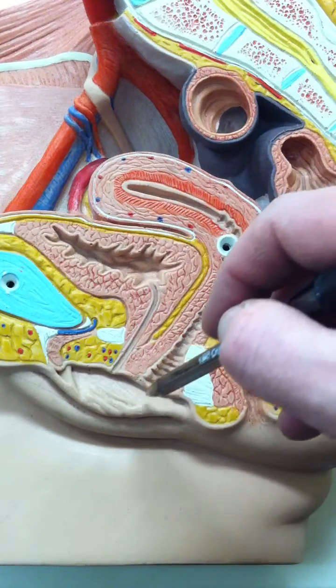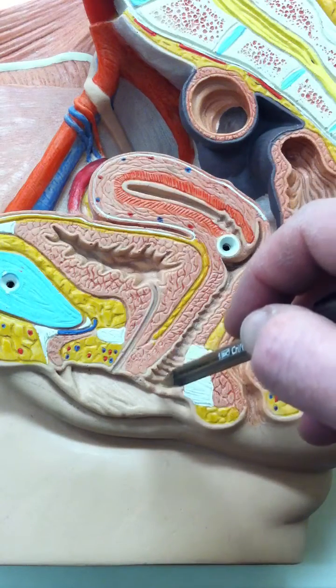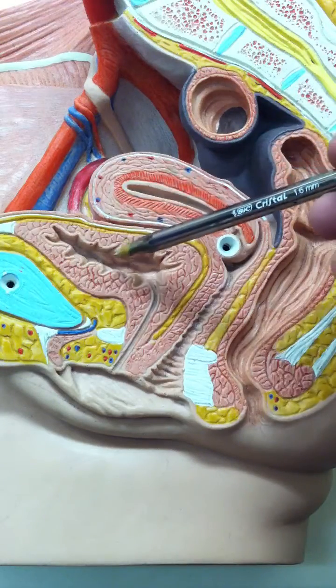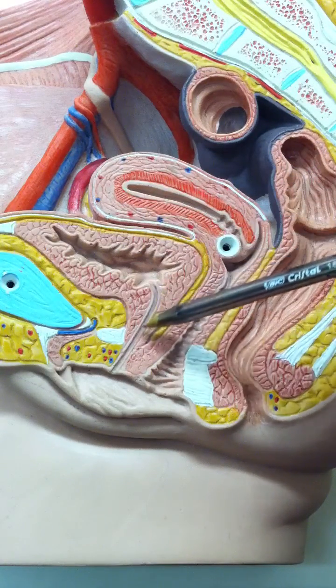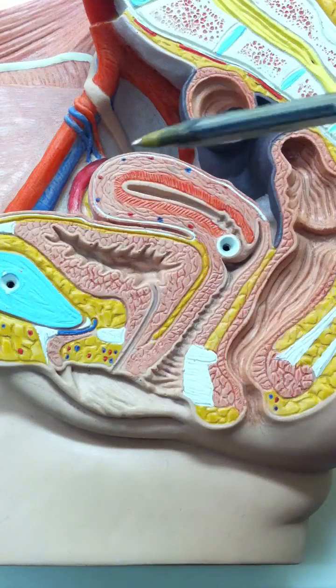This hollow tube leading outside is the vagina, and you can see it's lined with rugae or ridges. So that's the vagina or the birth canal. Just for reference, here's the bladder, and there's the female urethra right there for carrying urine out of the body.